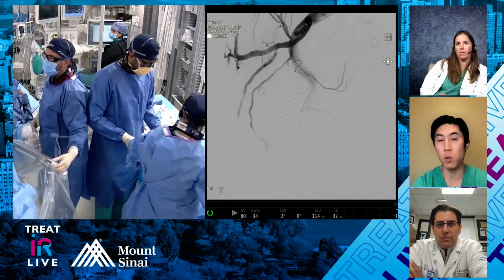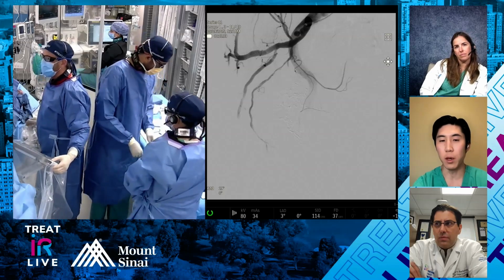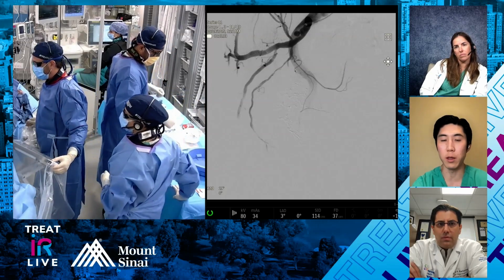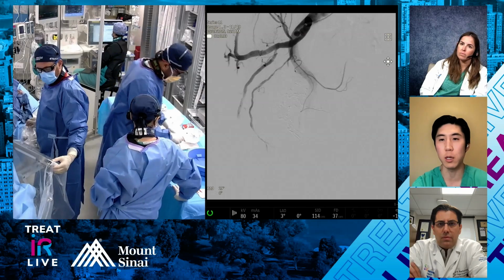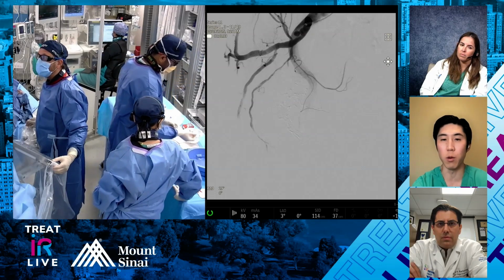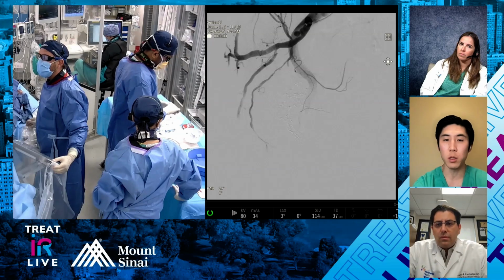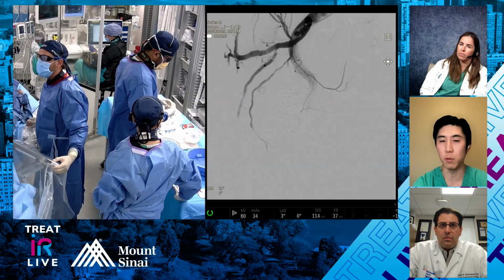And then, of course, in the US, it's very different from overseas where they have other glue products where the polymerization rate and the exothermic reaction is much less with things like Magic Glue or Glubran. And so that's something to consider. So in the US, we're using mostly Histoacryl or TruFill, which has a much faster polymerization rate.